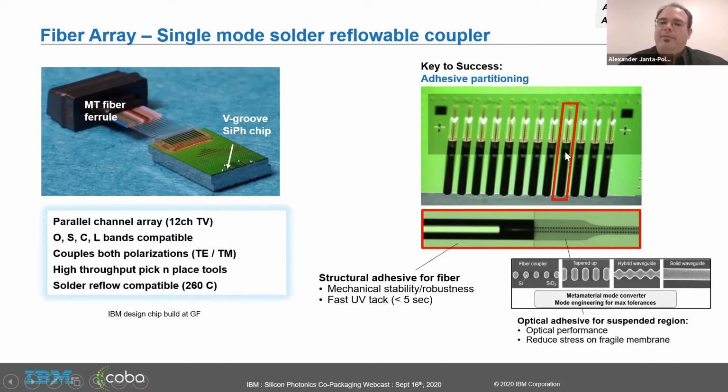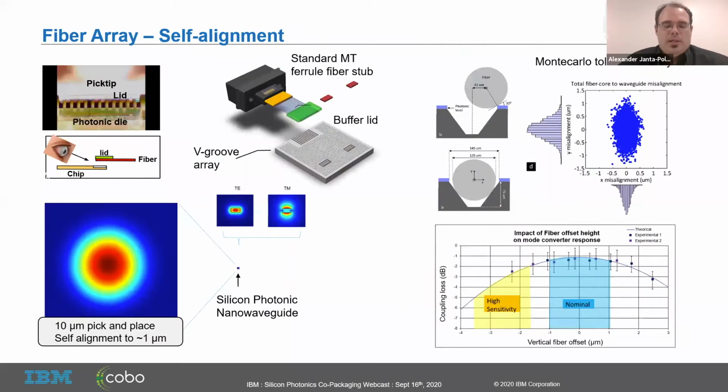In front of the V-groove, we have the suspended membrane where a metamaterial mode converter is printed. And this mode converter is engineered for max tolerance. And the key for our assembly is to have adhesive partitioning. So basically, we're using a structural adhesive for fiber robustness inside the V-groove, such as a fast UV tack. It will provide the mechanical stability and keep the alignment of the fiber towards the suspended waveguide. And we have one optical adhesive that is designed for optical performance and really reduces the stress on this suspended membrane. So for the self-alignment, basically we will take the optical fiber and press, and they will fall inside the V-groove.